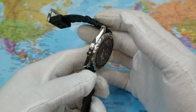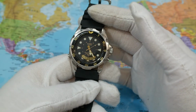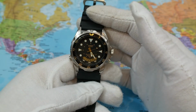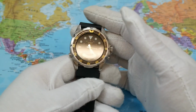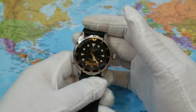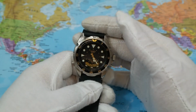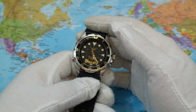Obviously it wasn't in this condition when I bought it. It was on a metal strap. It was a bit battered and bruised. The bezel was stuck in position. I imported a mineral glass from America. Completely stripped the watch down, took the bezel off, ultrasonic cleaned everything, and then reassembled it.